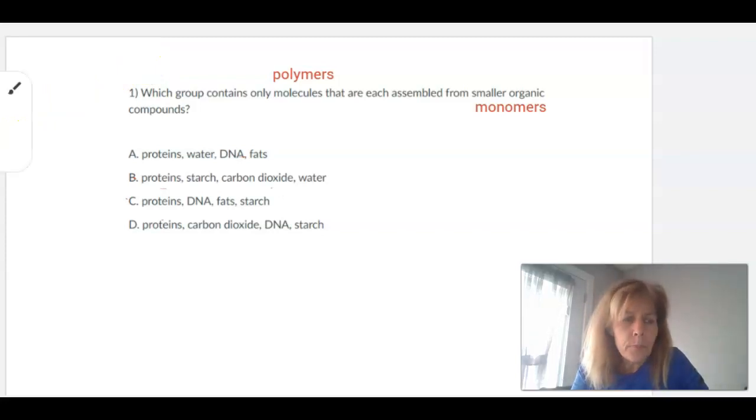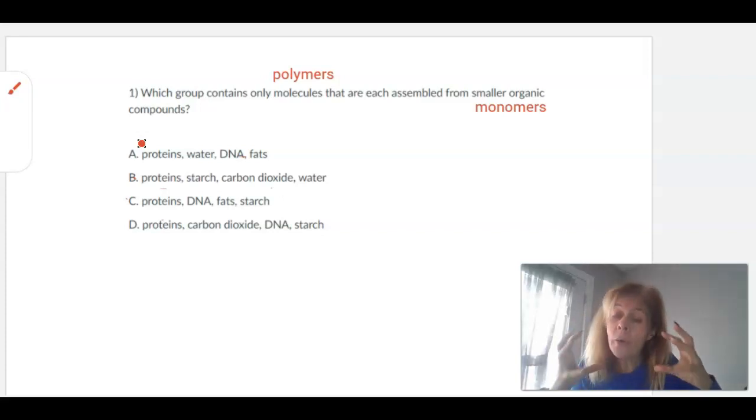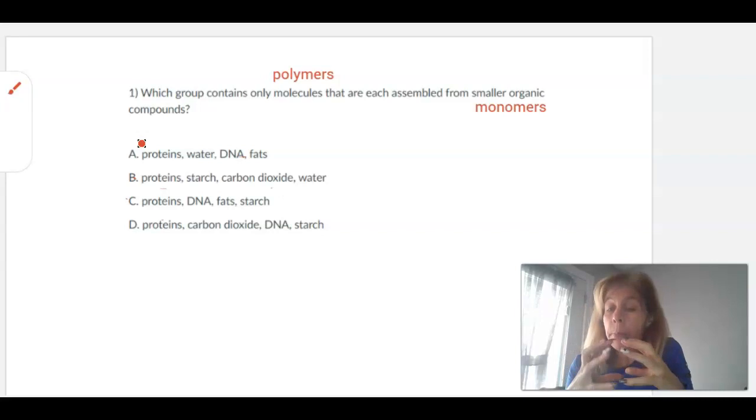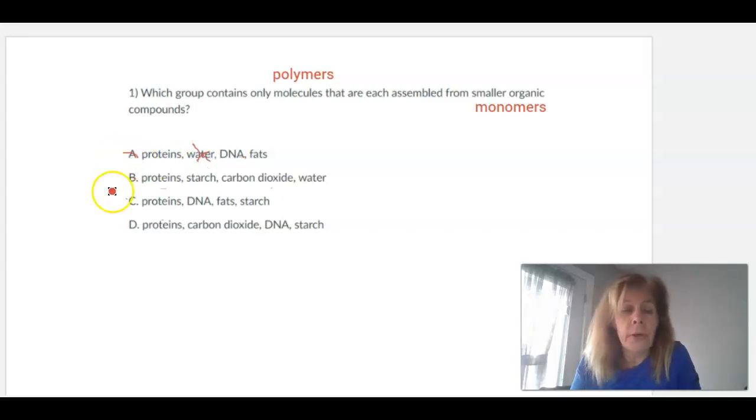Okay, so if we look at the first one, well, protein definitely is a polymer, a macromolecule. It's a big molecule, and it's made up of monomers. So we know that's a good one. Now, if we think of water, though, it's H2O. It is not a polymer, so we can cross that off right away. So we know that A is not our answer.